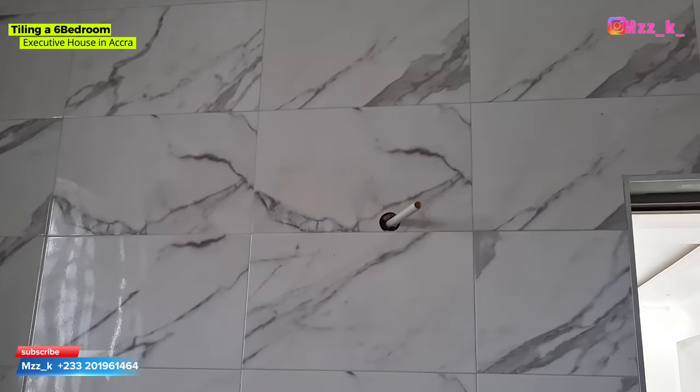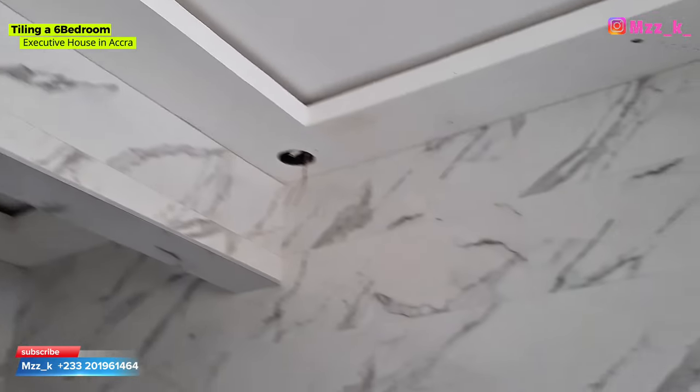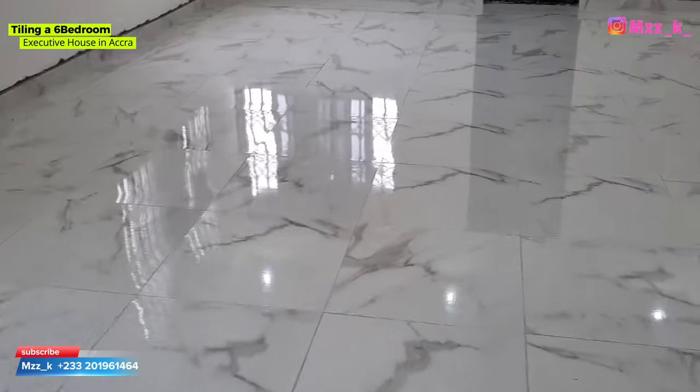That's why I didn't show you the process of tiling this place, because I already have something like this on the channel that he has done. I'm going to link it in the cards and you can go and have a view of it. They are basically the same tiles and he's the same person who started it, so you can see that. And then of course give him a call if you have further questions. His number is going to be on the screen and he can do some good job for you.